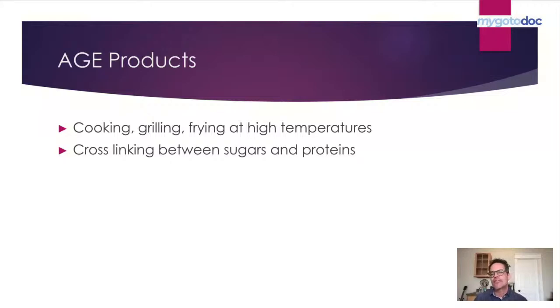So AGE products, AGE stands for advanced glycation end products, and they do, in fact, hasten the aging process. So cooking, grilling, frying at high temperatures actually cross-links sugars and proteins. And when sugars and proteins are cross-linked, when you eat them, they start to aggravate, stimulate the immune system in your body, increasing pro-inflammatory cytokines, prostaglandins. And so cooking, grilling, frying at high temperatures, getting that nice, tasty browning going on your foods, that can be problematic.